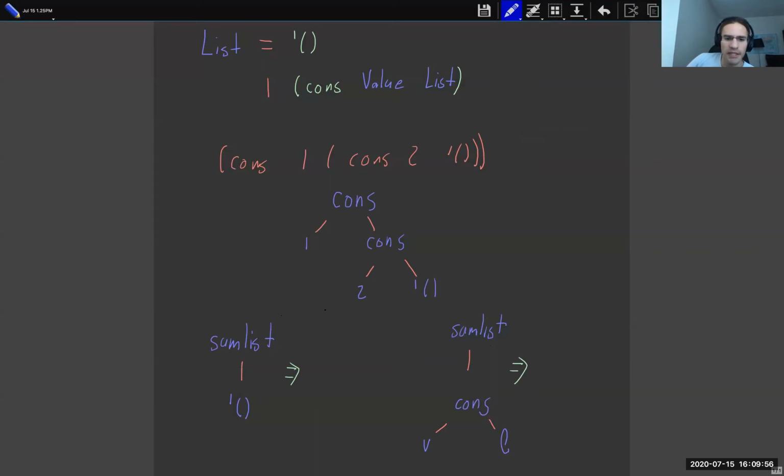So if I do SumList of the empty list, what do I get? 0. And if I take SumList of a cons, what do I get? You get plus V SumList L. Yes.